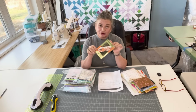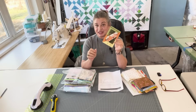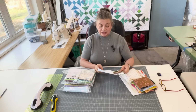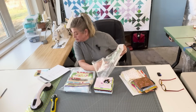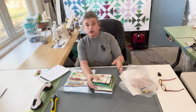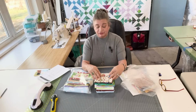And in every order, you get a pattern. This one happens to be some cute little pumpkins because it's fall now. So that's really fun too. And when I say great prices, I mean great prices. I need to stop. I need an intervention. I keep buying these random fat quarter bundles. What was this one called? Mystery fat quarter pack. Okay, there's 20 of them here, and it was $24. So that's a little over $1 a fat quarter, and some of them are really adorable.